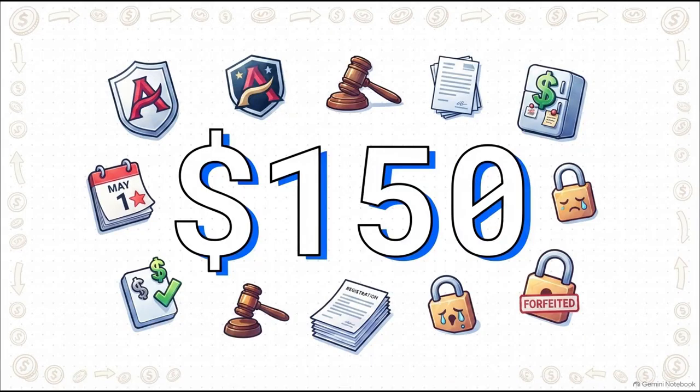Now, if there is one number you take away from this explainer for the long-term health of your business, write this down and stick it to your fridge. 150. Every single Arkansas LLC must pay a $150 annual franchise tax by May 1st, every single year. Forgetting to pay this is exactly how companies end up in that dreaded forfeited status we talked about earlier. They rack up penalties, and eventually they lose their legal protections entirely. Do yourself a favor and mark May 1st on your calendar right now.